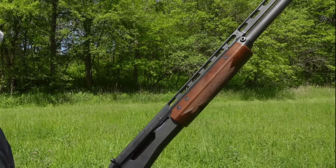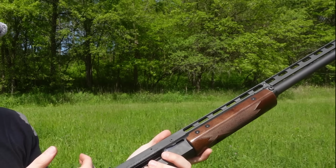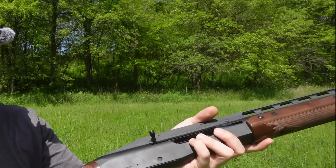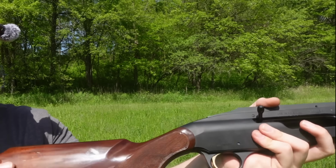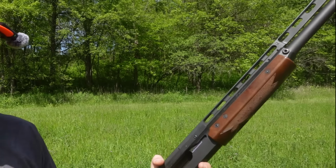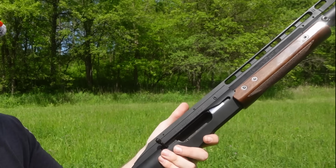But the intuitive, cool thing that's happening there is that it's happening over such a longer period of time that in your shoulder, it feels like a push, right? It feels like somebody just pushing you, as opposed to, with a pump gun or double gun, somebody's really kicking you hard every time you pull the trigger. Whereas with this, it's really, really smooth, like a gentle push.